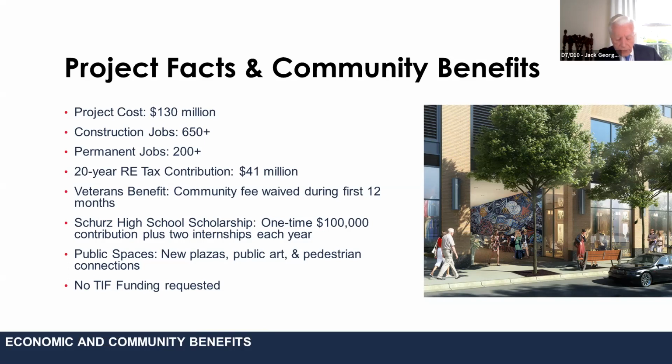They're also providing a SURE scholarship fund, a one-time commitment of $100,000, and then every year there will be 2 internships each year. One of the benefits too is the amount of public space in plazas and pedestrian connections, and there is no TIF funding at all connected with this.